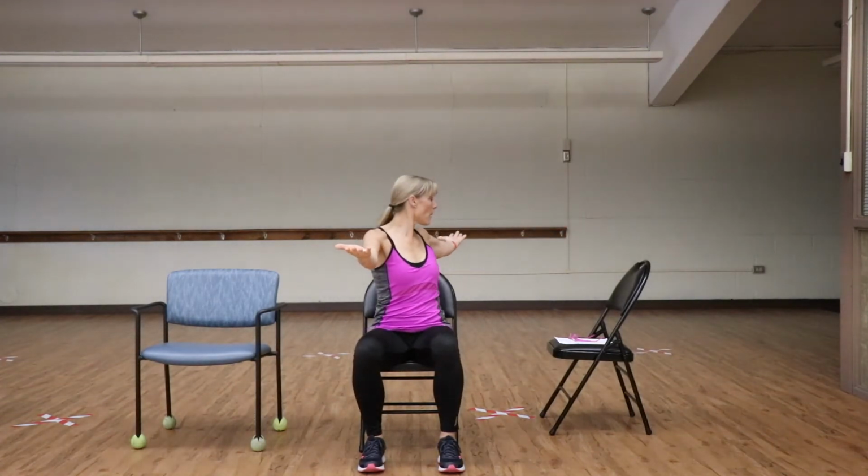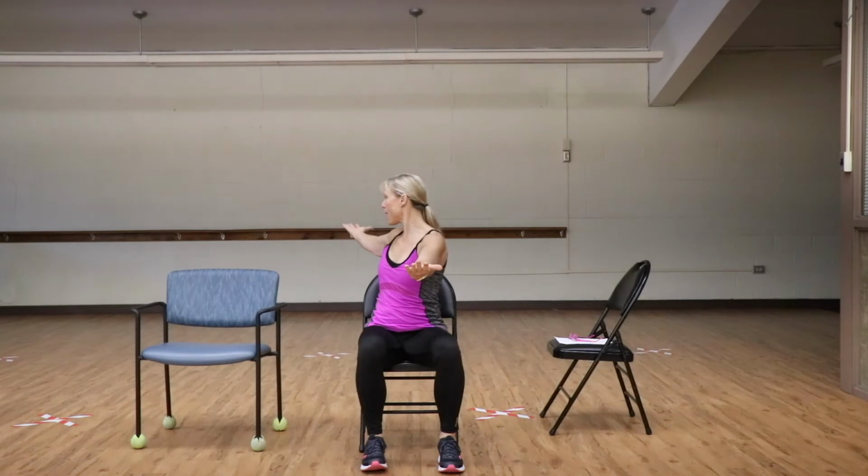And just like we reached our chin and our gaze to the sides, we'll do the same thing with our arms. So I'm going to reach my right arm and look over my right shoulder, bring it back to center, looking upward towards the back. Good. Keep your eyes looking upward even when you twist.